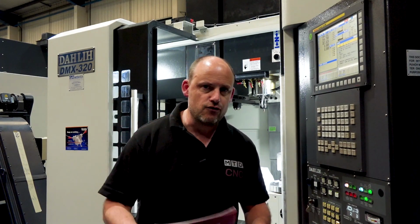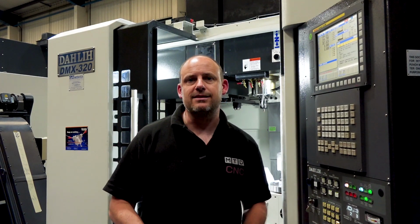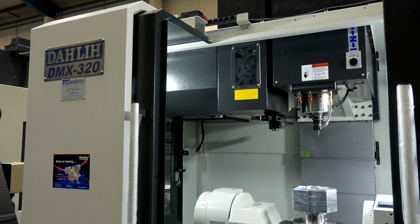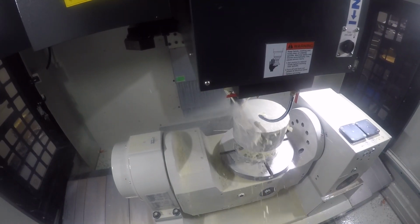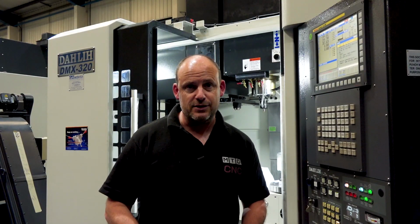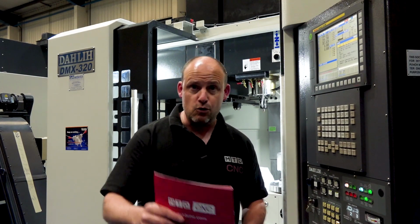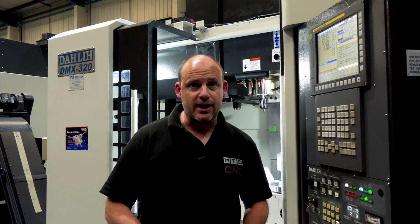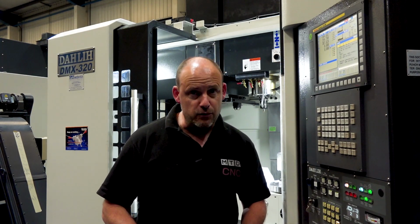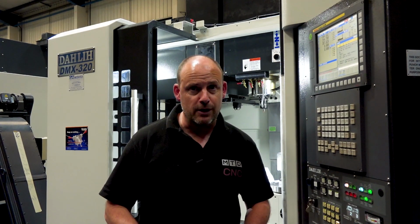You will get training, you'll get the warranty you expect, and Dah Lih as a manufacturer of machines, well, there are thousands of Dah Lih machines around the world, whether it be verticals, 5-axis, or even horizontal machining centres. This one's here in stock. It can be in your place within 3 days. Check out Ward High Tech's website, wardhightech.co.uk, for their incredible deals and incredible commercial terms.